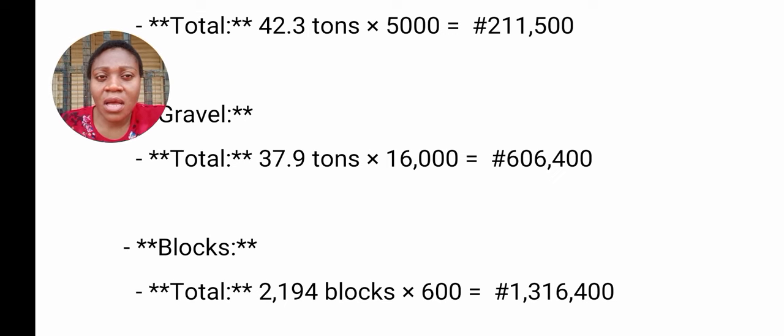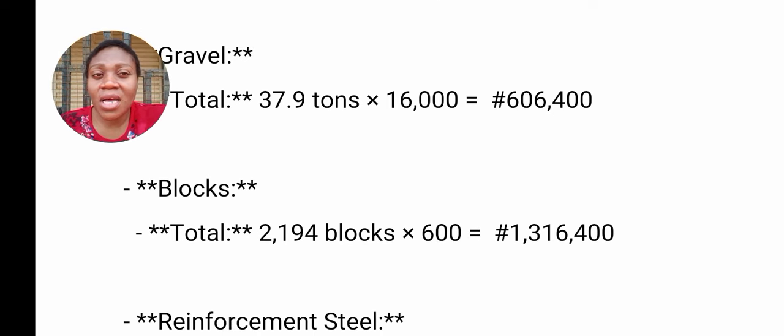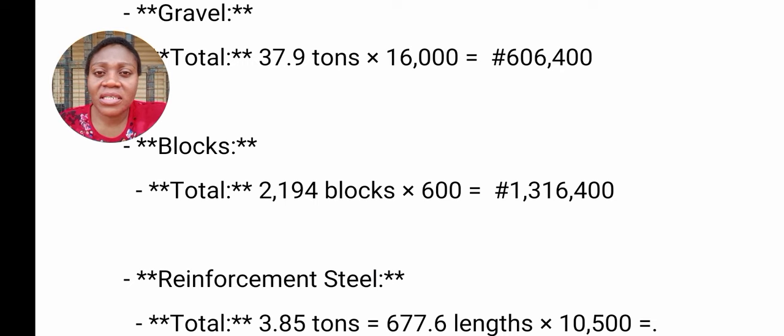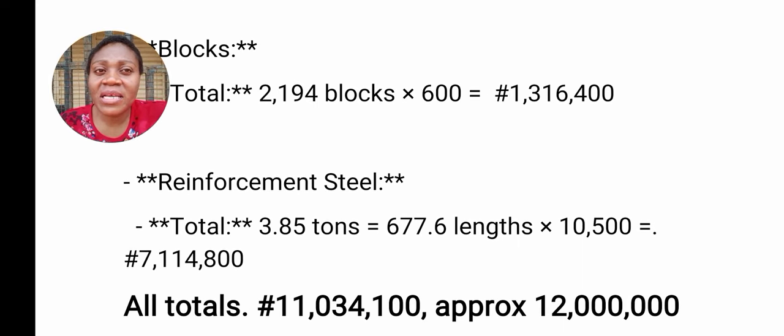Then blocks, you'll be needing 2,194 blocks at the rate of 600 for 9 inches. We are working with 9 inches. 6 inches is like 570. So we are working with 9 inches, which is 600 naira presently. And that will give you 1,316,400. Reinforcement steels, that is rods, you'll be needing 3.85 tons of it.